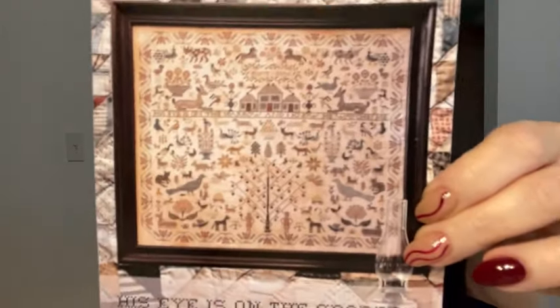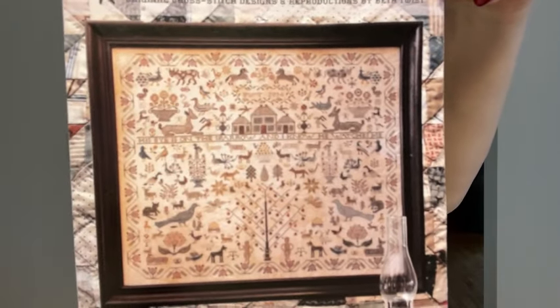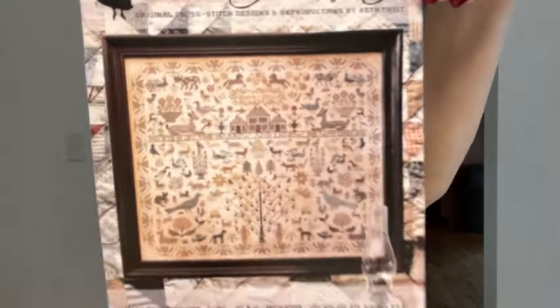Okay. And the next thing we have is a Heartstring Sampler, His Eye Is on the Sparrow. And this has like all the animals in it. So pretty. And it looks like a crowded mess to me.